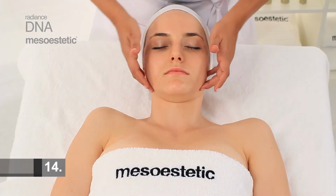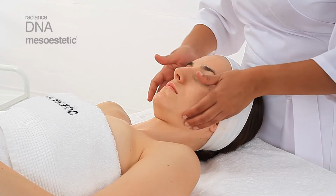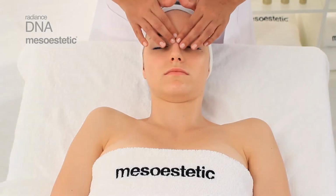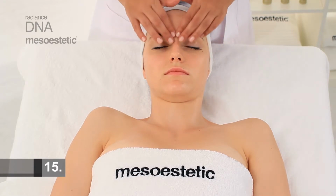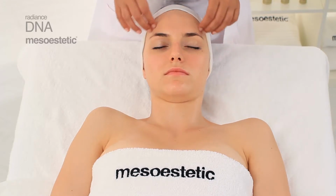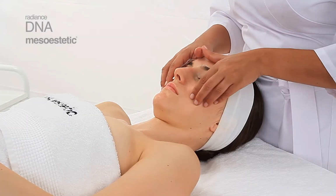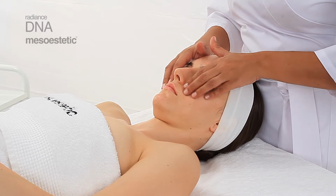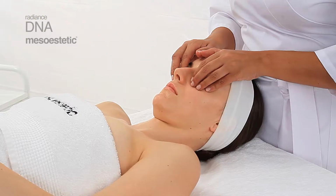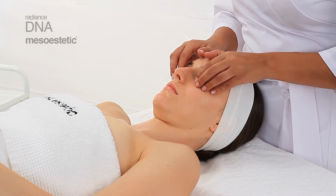Step 14. Slide from the temporal bone to the anterior area of the ear, applying mild pressure over the thenar eminences. Step 15. Circle around the eyes. Emptying in the inferior orbicularis muscle, with pressure and decompression to the temples, ending in the parotids.